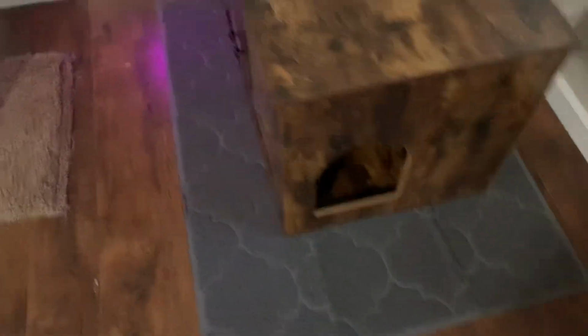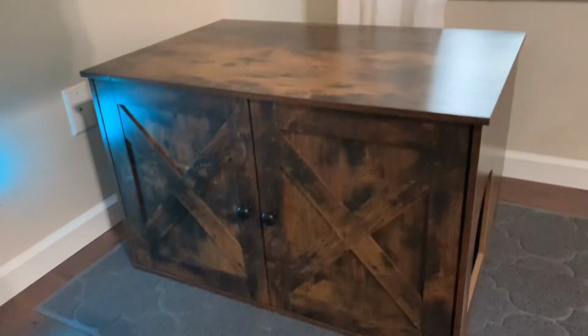Okay, so we got the new one in place. Put that little mat down. And that way any of their litter will kind of stay there, hopefully, just down on this mat. Get it in like that. And yeah, there it goes. Looks pretty nice.